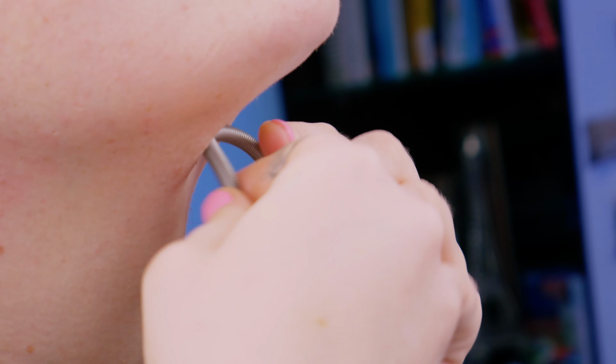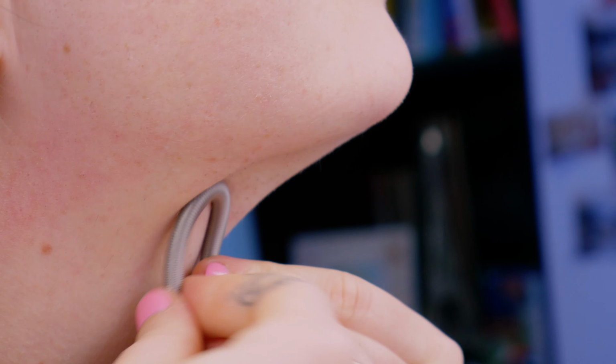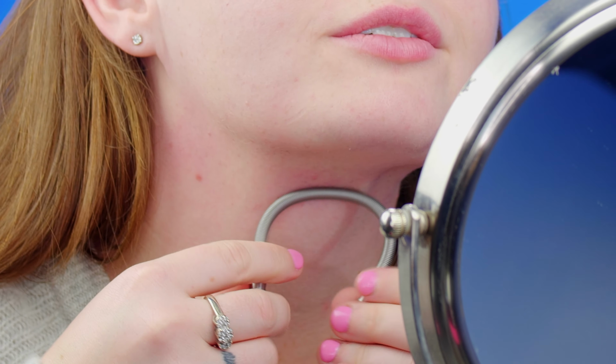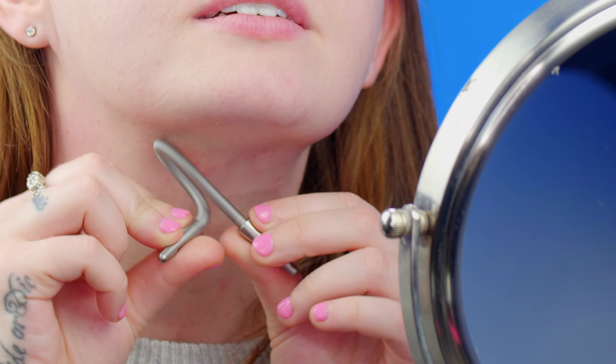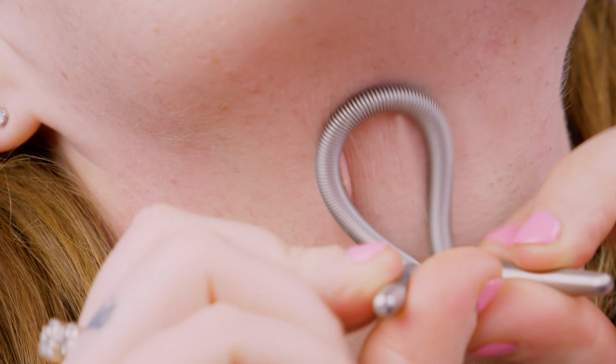You can do it by your lips. I just like to get the ends, then get underneath the chin. I love when there's a good pull. Woo! I'm already feeling so smooth. Just get these hairs under. Oh, that just came out. Yes. Pulling out all the hairs.